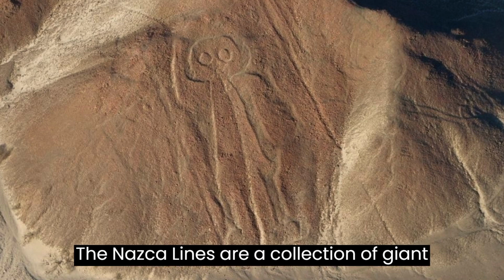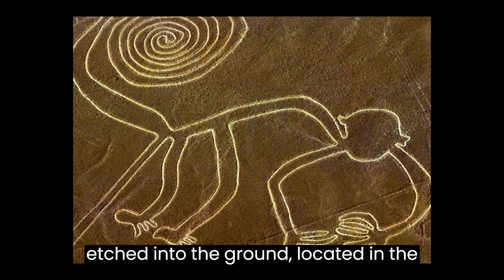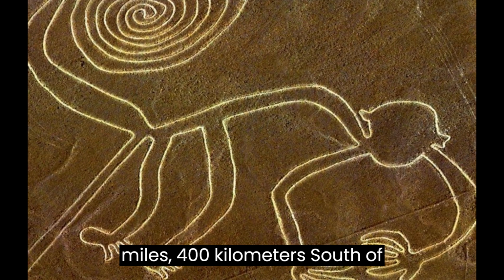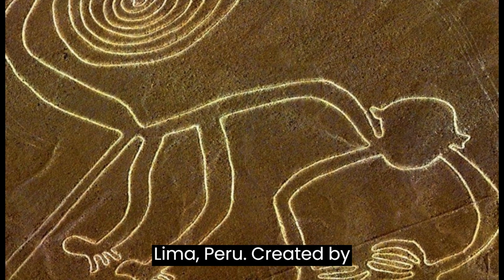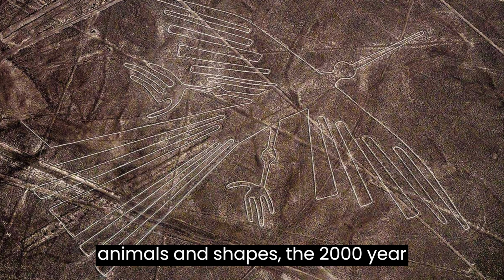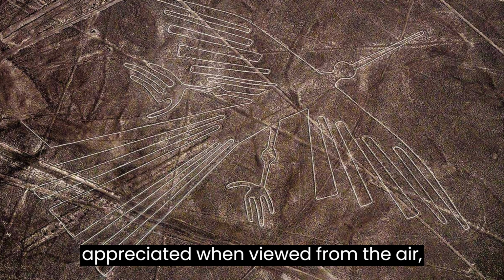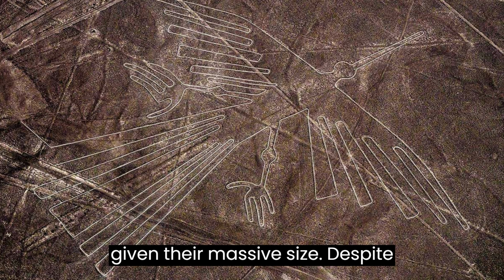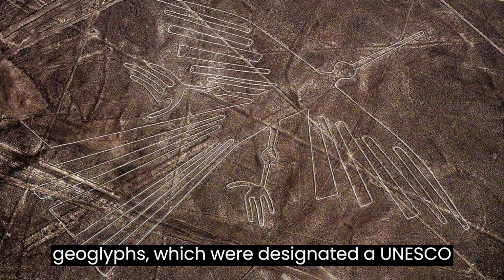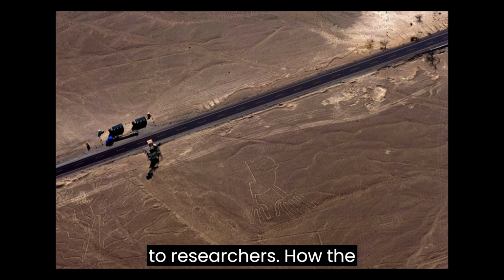The Nazca lines are a collection of giant geoglyphs, designs or motifs etched into the ground, located in the Peruvian coastal plain about 250 miles, 400 kilometers, south of Lima, Peru. Created by the ancient Nazca culture in South America and depicting various plants, animals, and shapes, the 2,000-year-old Nazca lines can only be fully appreciated when viewed from the air, given their massive size. Despite being studied for over 80 years, the geoglyphs, which were designated a UNESCO World Heritage Site in 1994, are still a mystery to researchers.